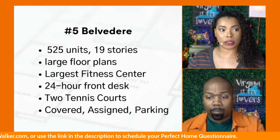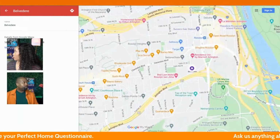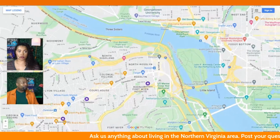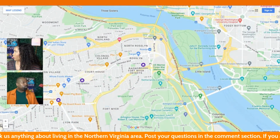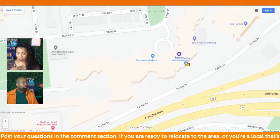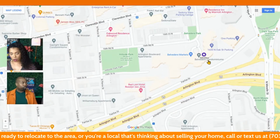I absolutely love this location because it is super close to DC. They have beautiful views at this building. You can see straight across to DC from this unit, and they have sunrooms or balconies in pretty much every unit. The unit that we're going to take a look at in a few minutes has both a balcony and a sunroom, which I fell in love with. This is going to be one of the most largely populated condos in Arlington. It has an east and west tower.